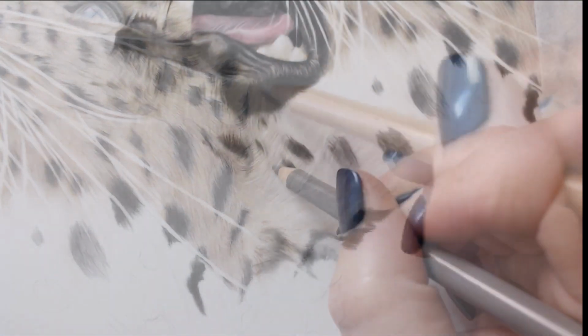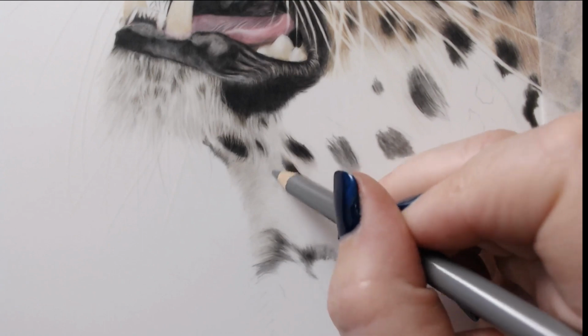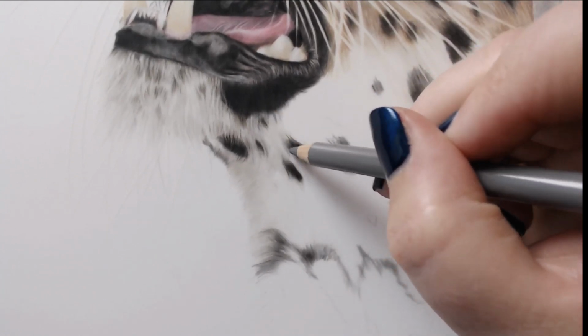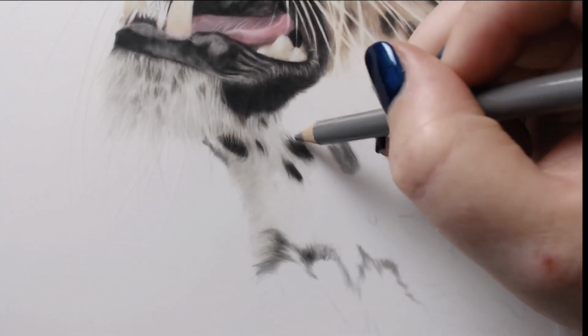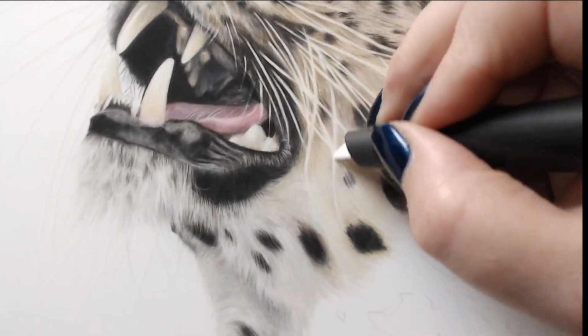I'm always asked a lot of the time how I create whiskers. Whiskers always seem to be a bit of a problematic area for coloured pencil artists, and people are never quite sure whether we need to put them in first or put them in last, or how we put them in, or how do we get the bright white. On the film, they're actually very simple to create.